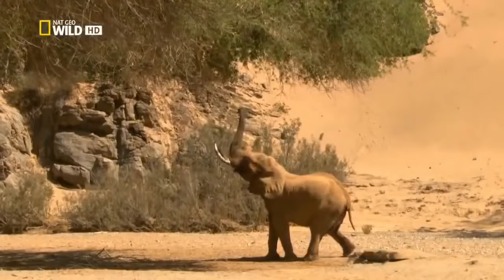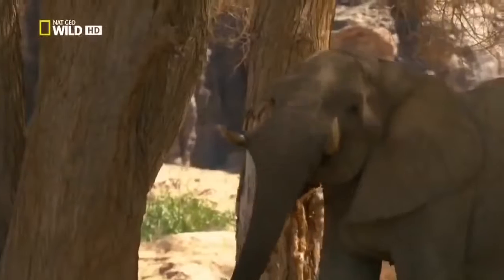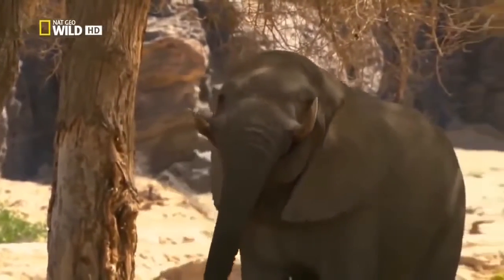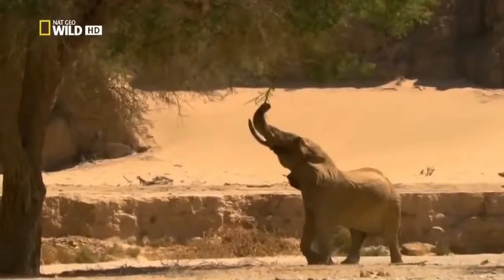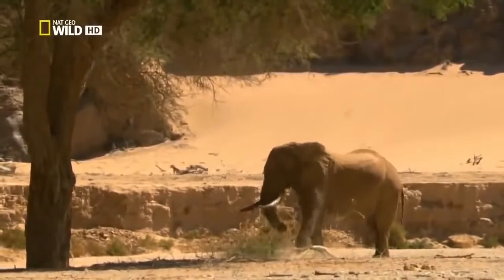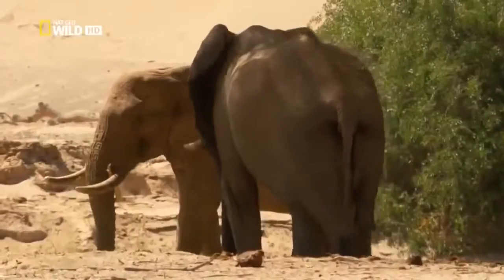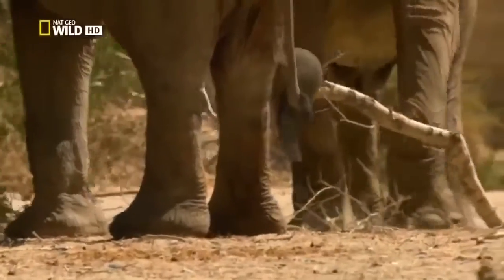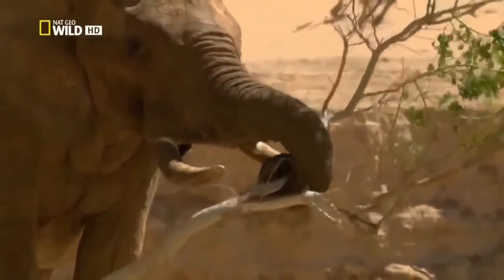Jappy is the most skillful of them. His younger brother watches enviously as Jappy brings down apparently unreachable branches from the tree. In the valley, Jappy is well known for such tricks. He learned them from his father. Friendship among bull elephants has its limits. Jappy is certainly not willing to share his branch with his younger brother.